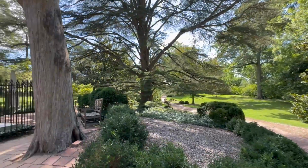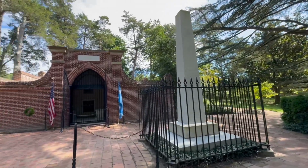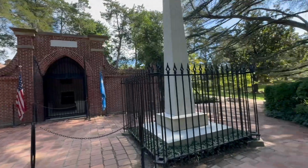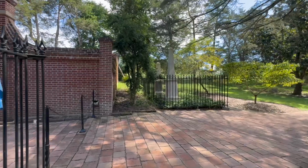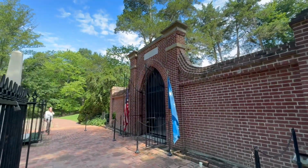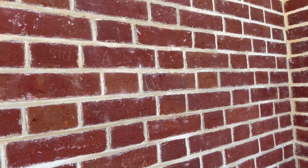And one of the most moving sights of the property is the tomb where George and Martha Washington are buried. This simple brick mausoleum set in a serene wooded area is a place of reflection and tribute to the nation's founding father. You can see on the walls here the engraved initials of the soldiers who were posted there to guard it during, obviously, bored times.